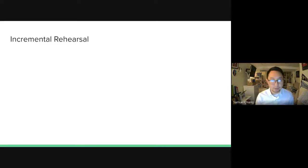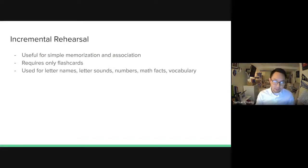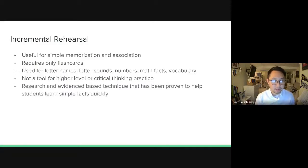So incremental rehearsal is a technique that has been studied, and it works pretty well, and it's able to be modified as well. So it's good for simple memorization and association. Like I said before, it only requires flashcards. It's great for letter names, letter sounds, numbers, shapes, math facts, vocabulary. Even though this is a reading workshop, it applies to very basic math concepts as well, and vocabulary as well. It is not a tool for higher level analysis or critical thinking. It's more of just the basic facts. And it is research and evidence-based. There have been multiple studies done to support this technique.